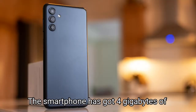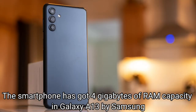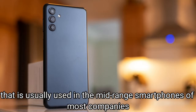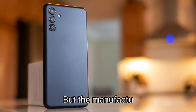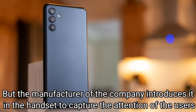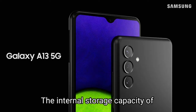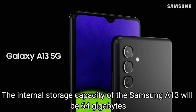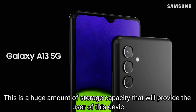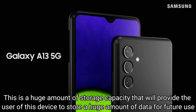The smartphone has 4GB of RAM capacity in Galaxy A13 by Samsung, which is usually used in the mid-range smartphones of most companies. But the manufacturer of the company introduces it in the handset to capture the attention of the users. The internal storage capacity of the Samsung A13 will be 64GB. This is a huge amount of storage capacity that will allow the user of this device to store a huge amount of data for future use.